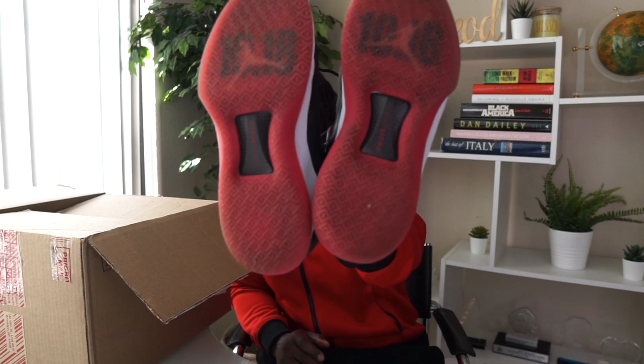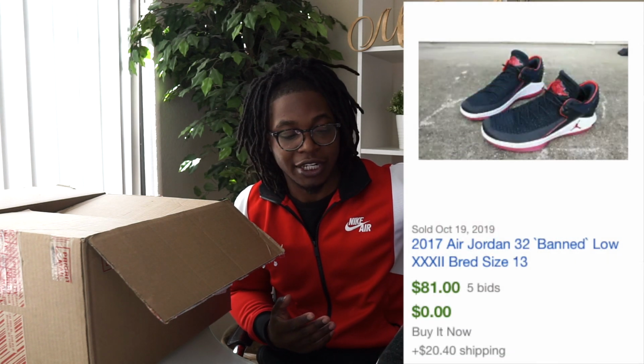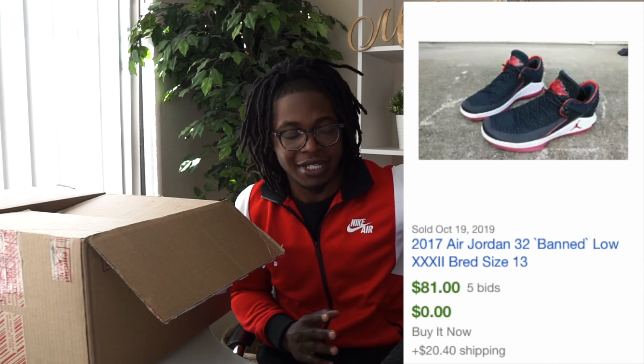So I might actually hold on to these for a little bit. These are in really good condition overall. Just that dog hair is blowing me a little bit. But these are a pair of Air Jordan 32 lows. I believe the comps on these, when I did check them out, it was about 70 bucks, sometimes like 60 bucks. Nothing too crazy, but I'll probably hold on to those for a little while and then I'll flip those.